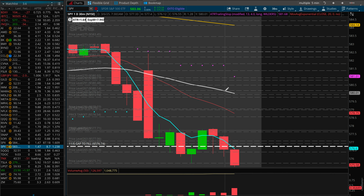So if we break the 579.97, for some reason I'm having trouble saying those numbers today. Okay, breaking that level, we could possibly have trouble. Again, the ATR trailing stop is forming at that 581.04. So we definitely need to watch that 581 area for the SPY if we should break that 579.97. Again, anything is possible. Nothing is guaranteed.